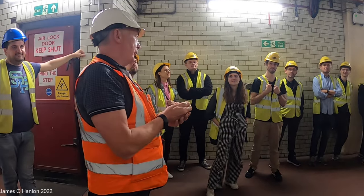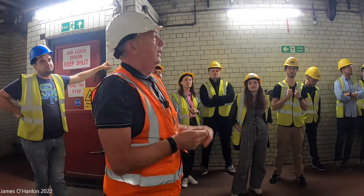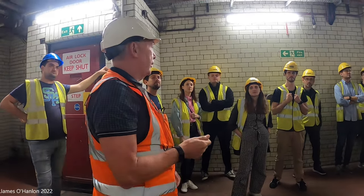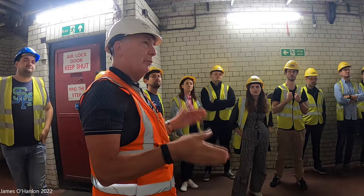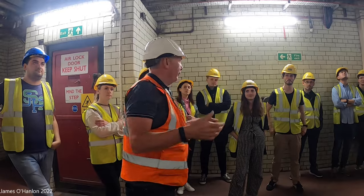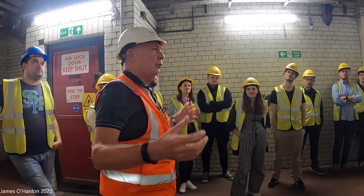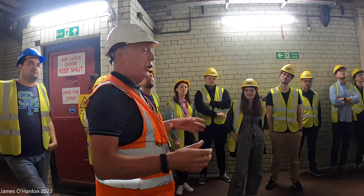When the tunnel was getting built, there was a report from Pittsburgh in America. There was a tunnel there called the Liberty Tunnel. It's half a mile long. And what had happened, there was a rail strike, just like we've got. Everybody jumped in their cars to go to work. The tunnel was chock-a-block, queuing either side.